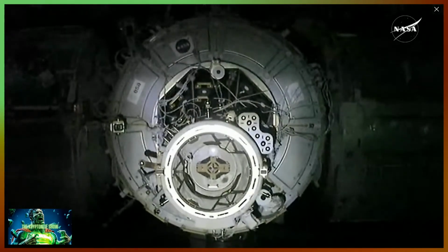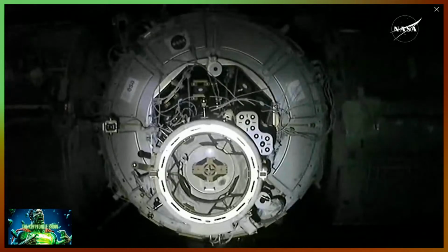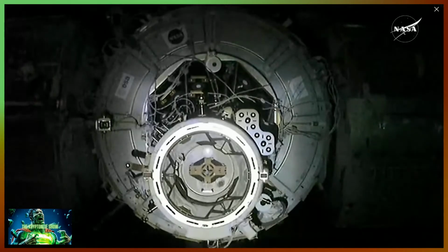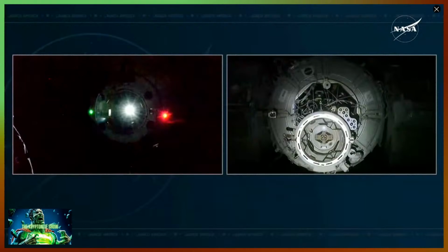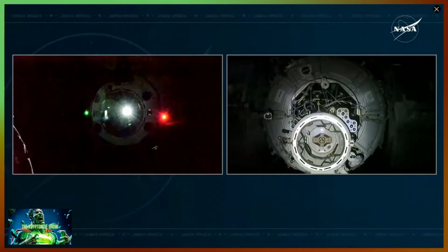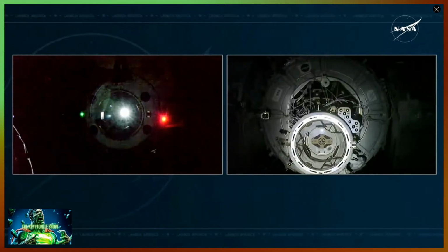And again, you're looking at the forward docking port of the International Space Station, which is mounted to the Harmony or Node 2 module of the space station. The Crew-9 Dragon, which has been there since September, is also attached to a docking port on this module. And that Dragon is actually just off the top of your screen there as Crew-10's Dragon comes in for docking in just a few moments. And I love these views again. You've got the Dragon, you've got the ISS staring at Dragon on the left-hand side of your screen, and you've got Dragon looking at its docking port on the ISS on the right.